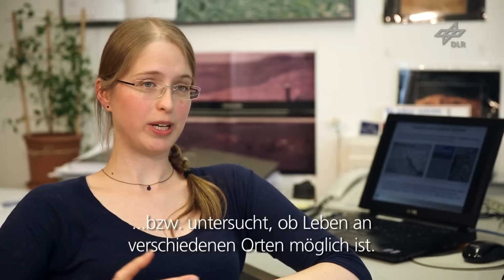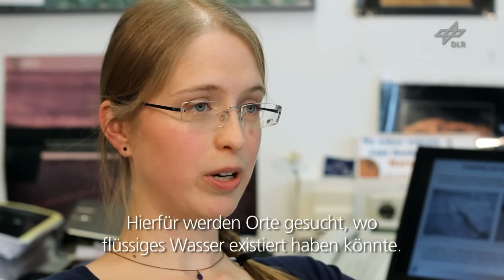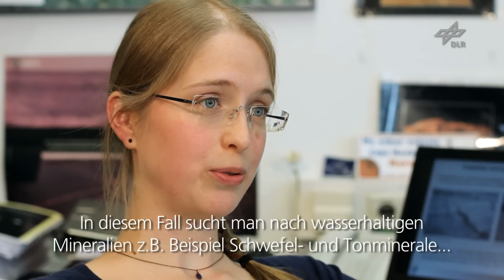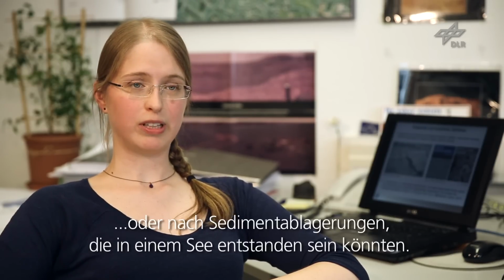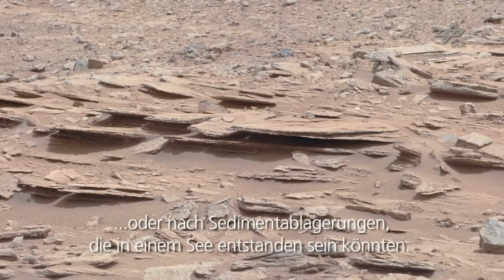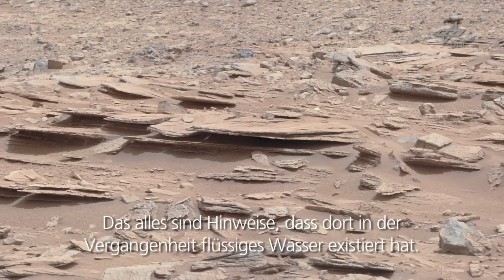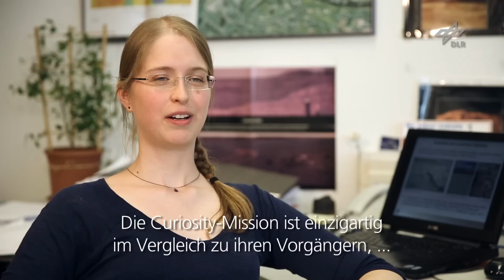In the case of Curiosity, they wanted to find a habitable environment or to evaluate the possibility of habitability. So for this, you're looking for areas where liquid water may have been present. And in that case, you're going to try to find areas where you have hydrated minerals, for example, like sulfate, clays, where there are some sedimentary deposits, which may have been deposited in a lake, for example. Those are hints telling you that liquid water may have been present there in the past.